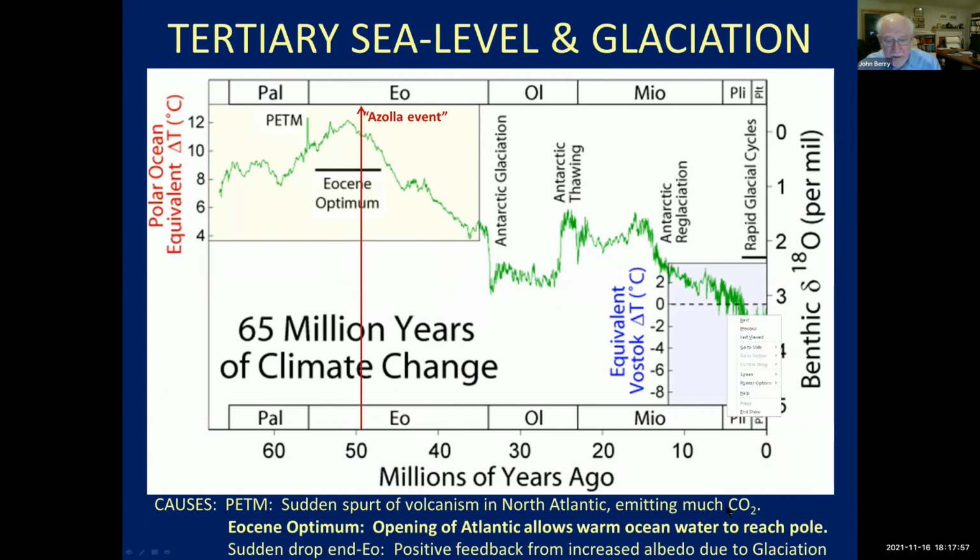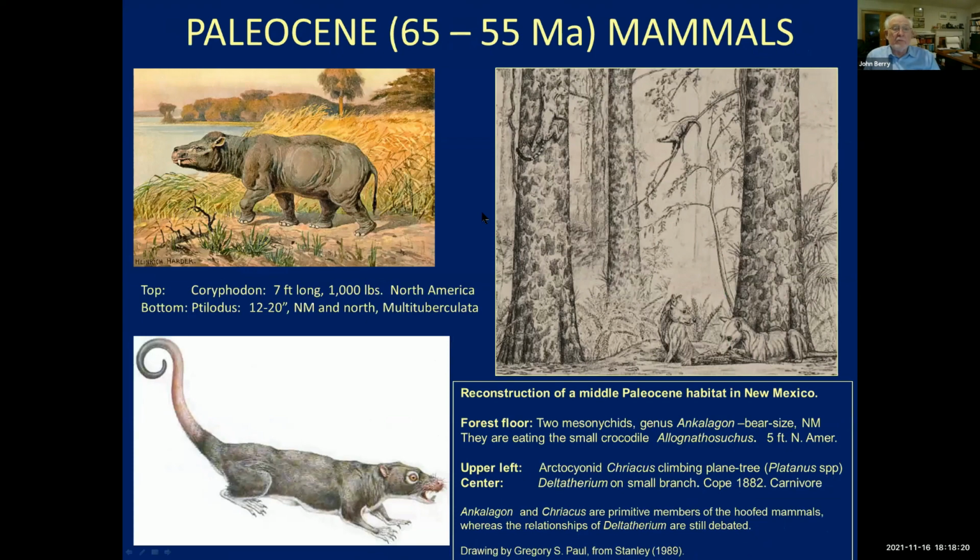Part of the Eocene optimum was also due to the opening of the Atlantic, which allowed warm water to circulate up to the poles. So what was life like?